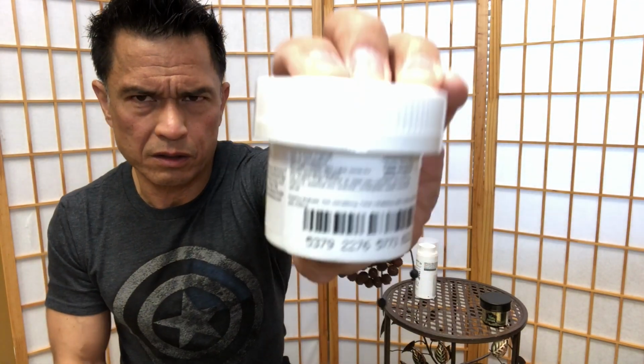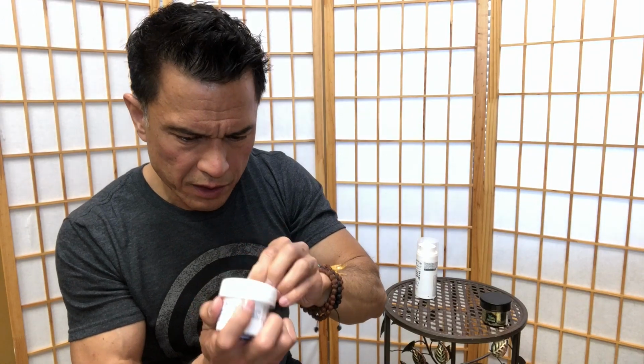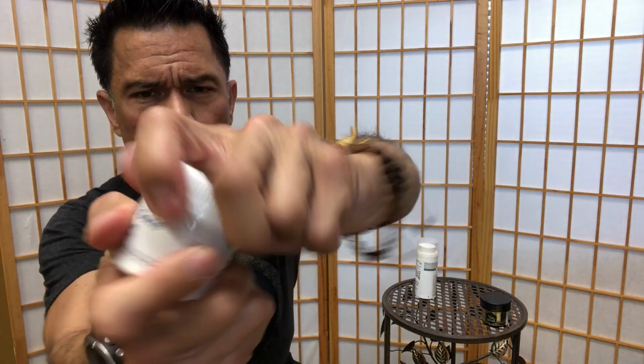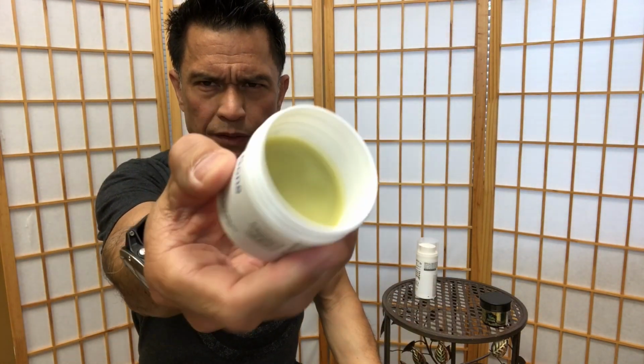This is all THC, Pain Be Gone, and this is how it looks. If I can open this up, I'll just try to open it. This is how it looks. So that is a balm. It smells a little bit like marijuana, but I can also smell the oils. I don't know which oil this is.